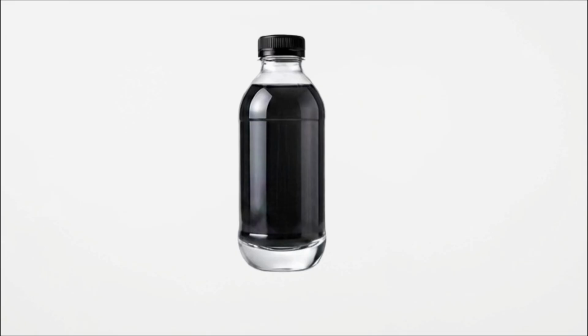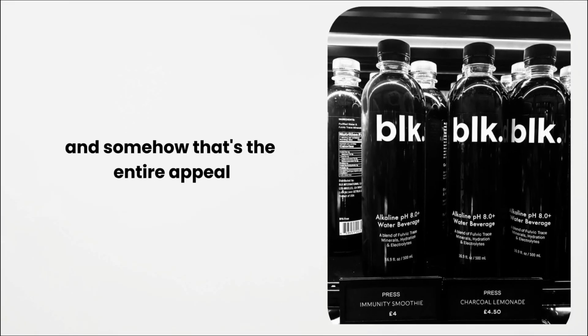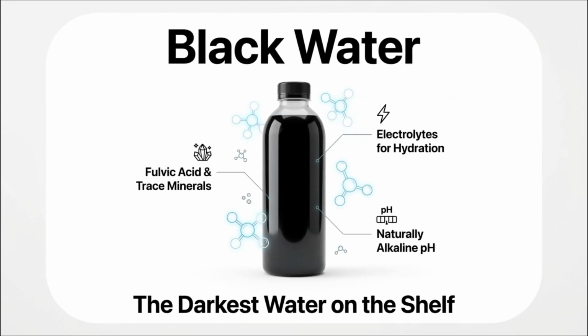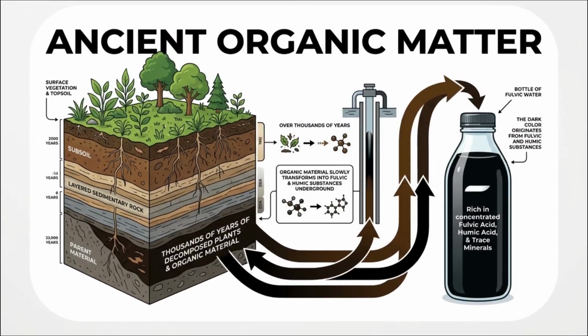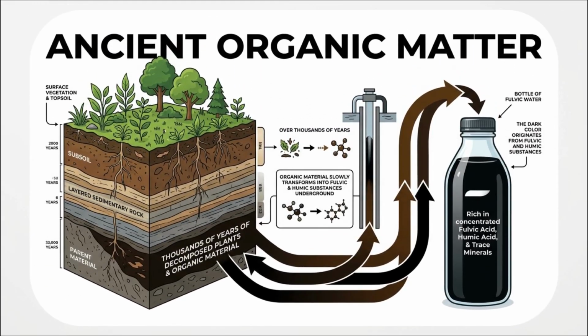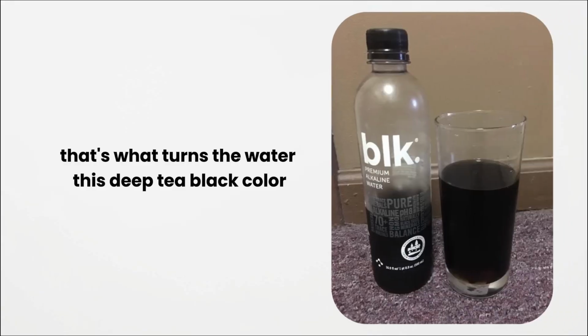Black water. This is the one that looks like you're drinking a swamp, and somehow that's the entire appeal. Where it's from, it's regular alkaline water. We'll get to what that means in a second. Infused with something called fulvic acid, sometimes humic acid too. Both come from fulvic and humic substances found in ancient, decomposed plant matter, organic material that's been breaking down underground for thousands of years. That's what turns the water this deep, tea-black color.